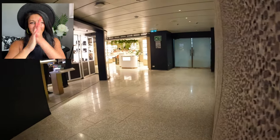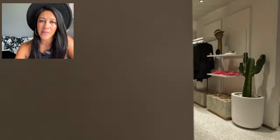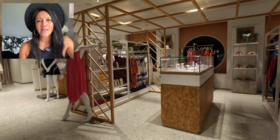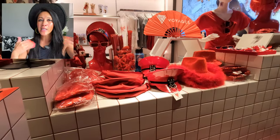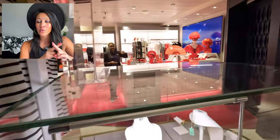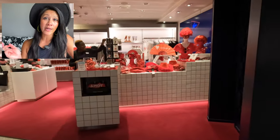Let's jump to this next one, which is shopping. But there's a misperception that people have, and it's that they think that the amount of sailor loot that you have, your onboard credit, can only be used at the Virgin Voyages store, and that is not true. You can use it beyond the amenities store in case you forgot a razor, for example. You can use it anywhere.